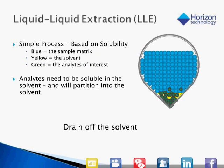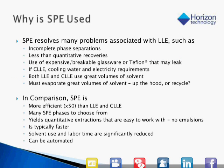Solid phase addresses many of the problems. So with liquid-liquid, we have incomplete phase separation, typically less than quantitative recoveries, again, expensive or breakable glassware. If you're using a continuous liquid process, it requires cooling water or electricity. Both of those techniques use great volumes of solvent, which then means you must evaporate great volumes of solvent, which goes up the hood or needs to be recycled. In comparison, solid phase is typically 50 times more efficient than liquid-liquid or continuous in the extraction efficiency. There are many phases to choose from. The yields are quantitative, easy to work with, and a key is no emulsions, which means it's typically faster, less solvent is used, labor time is reduced, and the technique is easy to automate.